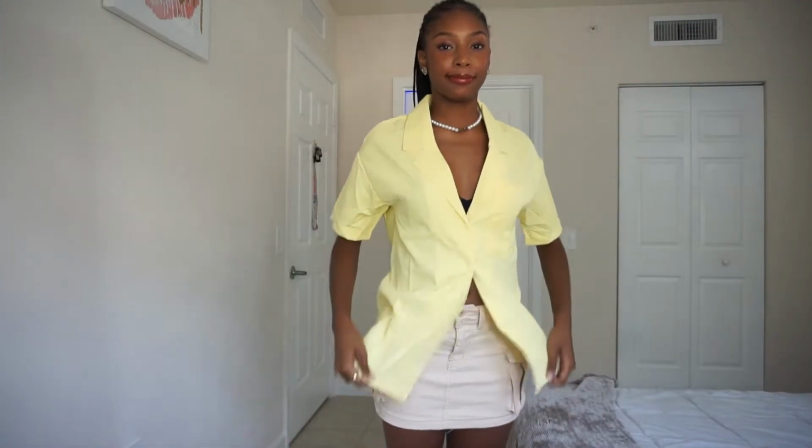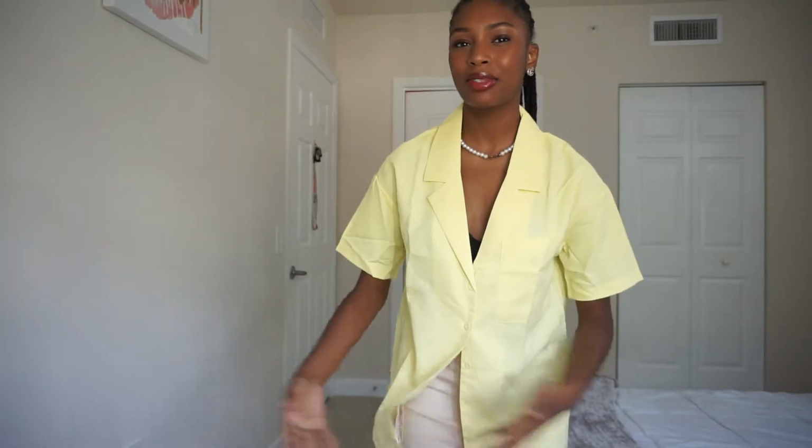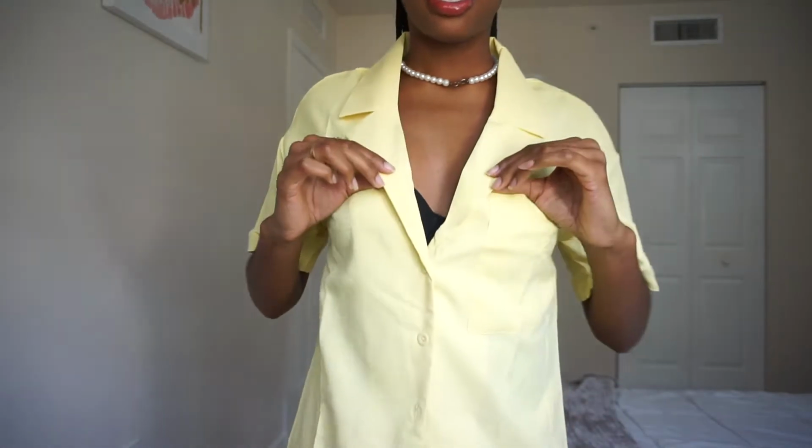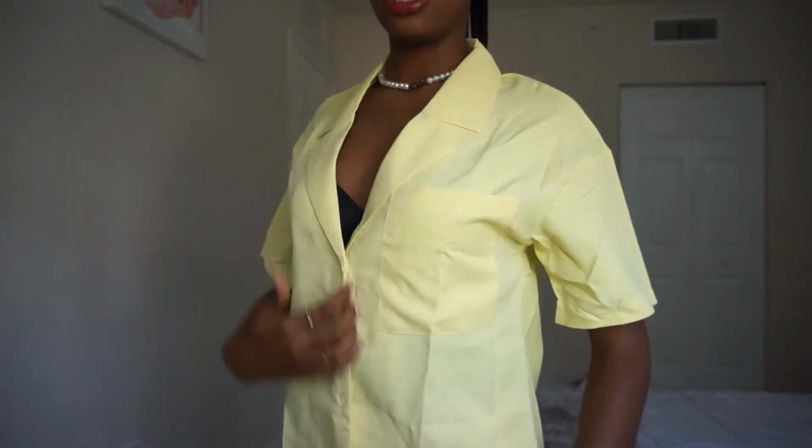I have the skirt on still. Okay. So for this next top, I love it, but I don't like it at the same time. I don't know how to feel, but let's explain. Let's get into this. So it is this yellow boxy shirt. It's not really oversized. Not really meant to be oversized, I don't think. But it gives off like a blazer. Like, this whole area right here. Can you guys see that? Yeah. Like, this whole area just gives off blazer vibes, and I'm like, is it supposed to be like that? But I like how fitted it is.